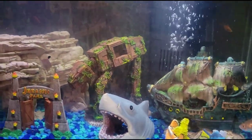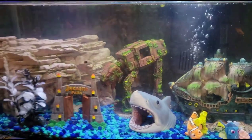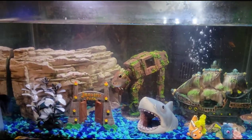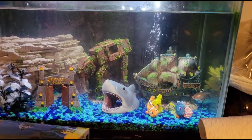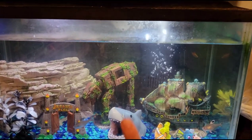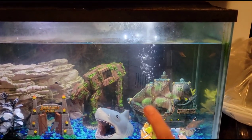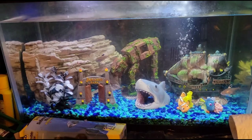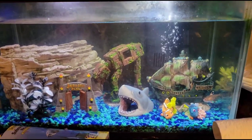And for those of you that don't remember, Tucker is my Plecostomus. And I don't know where he's at. He likes to hide. But this is the fish tank set up now. It's kind of movie themed. We've got some Jurassic Park there, some Star Wars, Jaws, and that's kind of Pirates of the Caribbean, I guess. And then some Nemo there to switch things up a little bit.